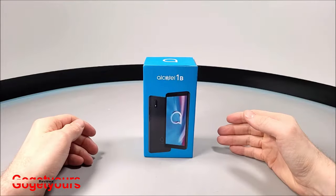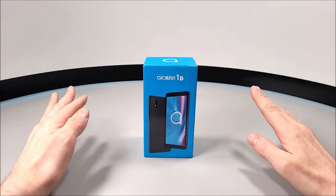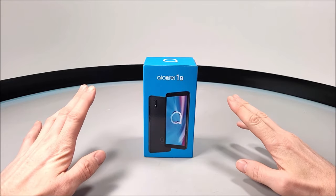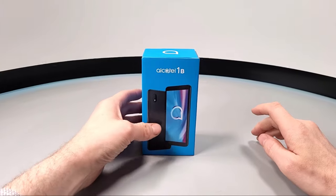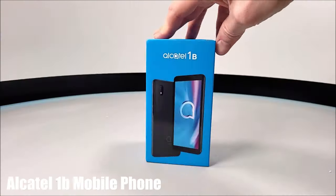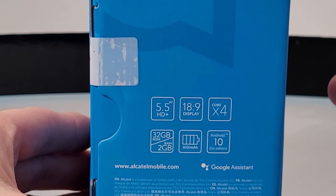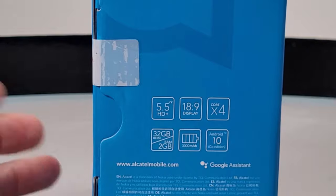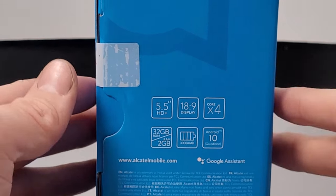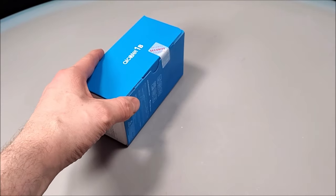This week, we thought we'd take a look around for one of the lowest priced 4G mobile phones that has a 5.5 inch screen and running an Android version that's not too dated. So yes, we did indeed come across this Alcatel 1B smartphone. It is specified as having a 5.5 inch HD Plus screen, 32GB ROM, 2GB RAM, dual core, running Android 10 Go Edition that was launched at the end of 2019 with an average size 3000 mAh battery.